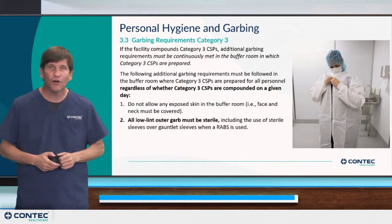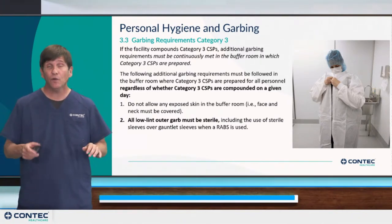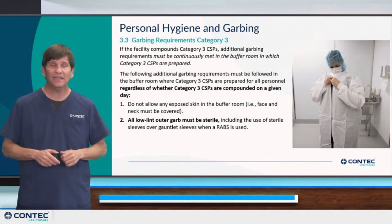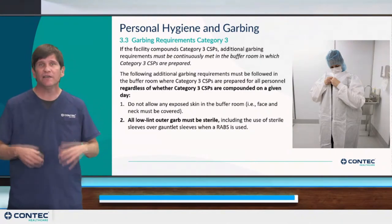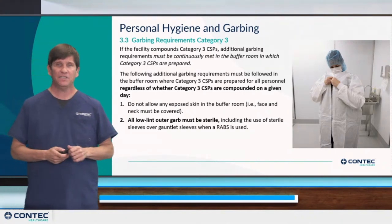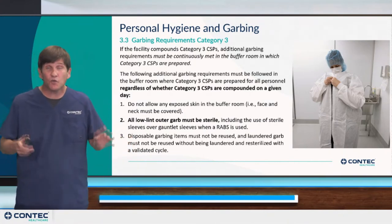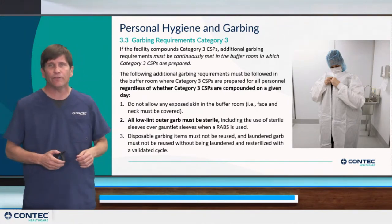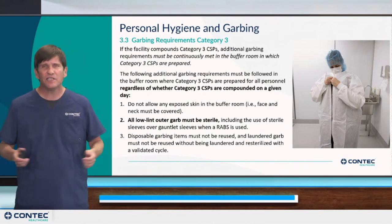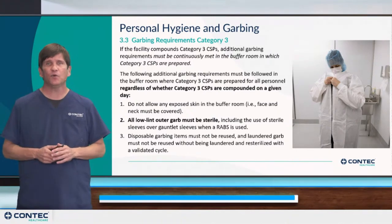Also, all of your garb must be sterile. This is a pretty significant change. If you are going into category three compounding, all of the garb, not just your gloves, your garments, hairnets, shoe covers, face covers, it all must be sterile. Your disposable items, they're going to just have to be disposed. There's no sort of reusing some of the PPE like you can do when you're doing category one and category two. Sometimes they're allowed to reuse their gown for one shift. That's not allowed in category three. All of that disposable garb is single use and throw it away.